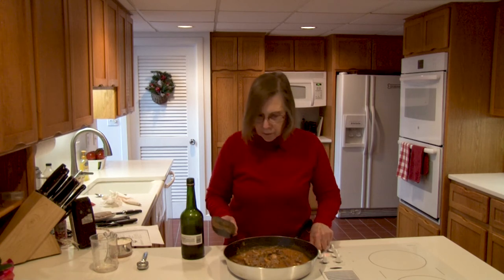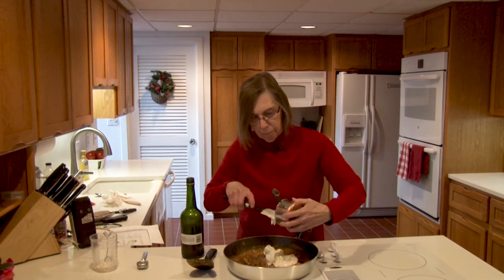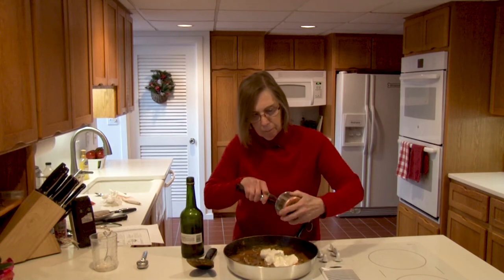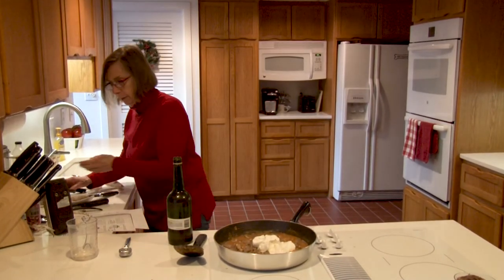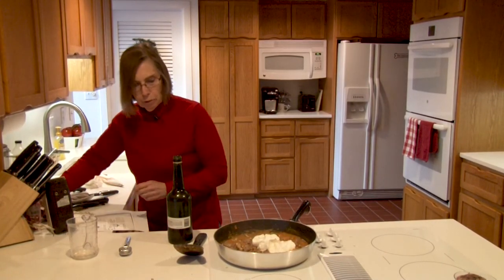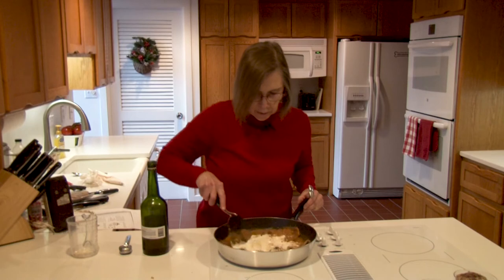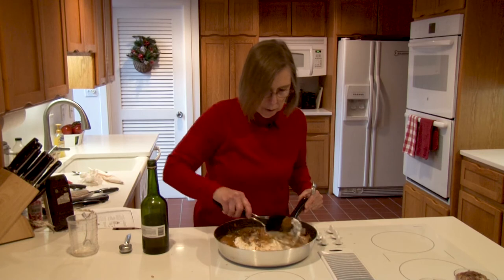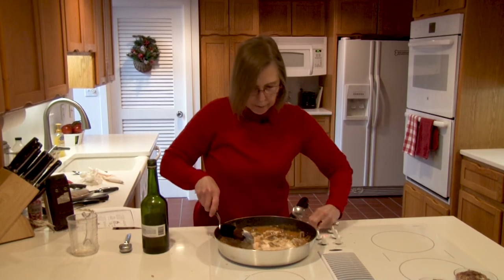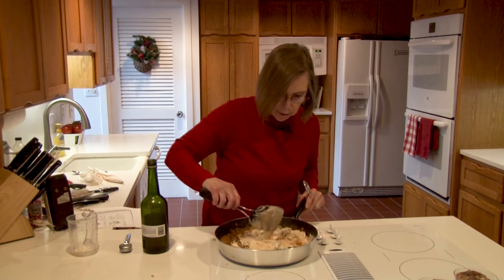And two more ingredients to go. That would be 1 cup of sour cream, and 2 tablespoons of sherry after the sour cream's mixed in. Let's do that first. And we really don't want to necessarily boil it at this point, just to heat it slightly. Again, it's a very creamy dish.